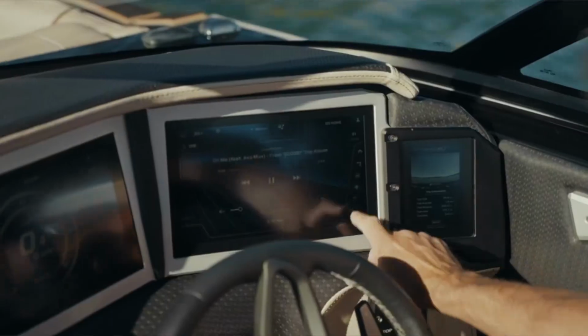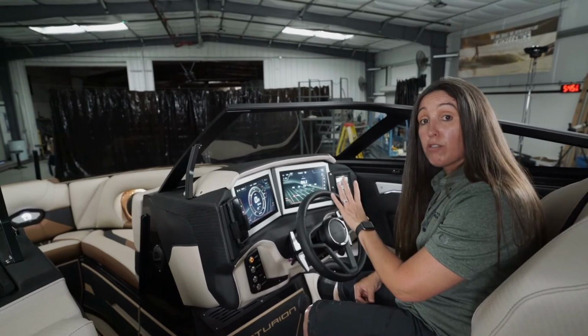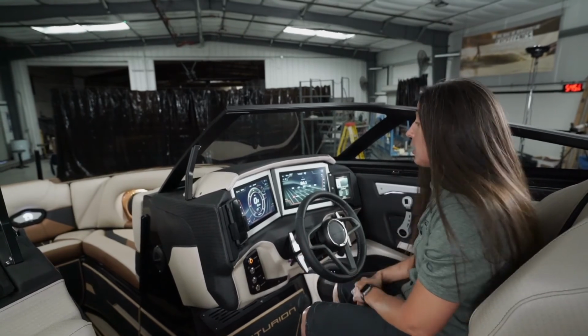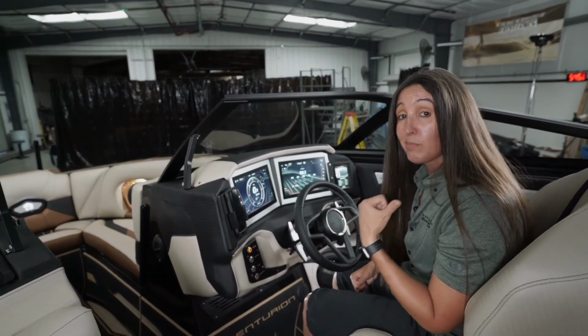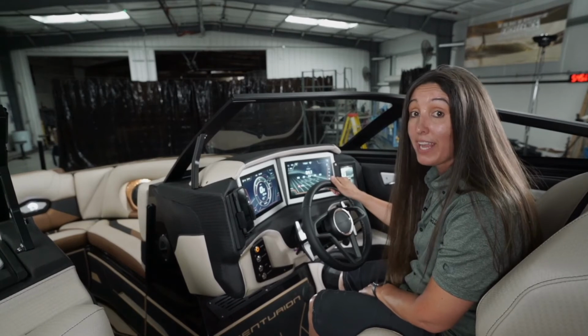Then there's the stereo system. So this has the ICE stereo control in it. This particular stereo is controlled through the Revo screen. It makes it easy to get to radio stations, Bluetooth, you name it. And when you're talking about controlling a stereo system like the Warrior stereo system by Wet Sounds, you want it to be easy to access because you're going to be using it all day long.